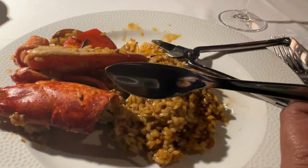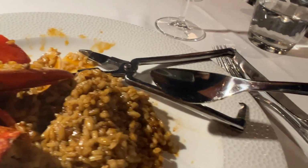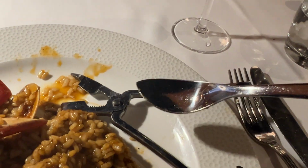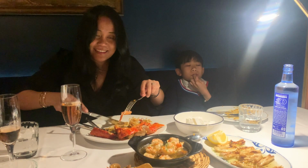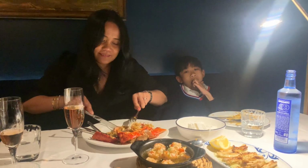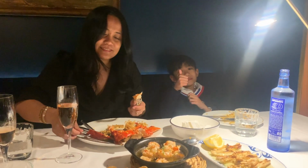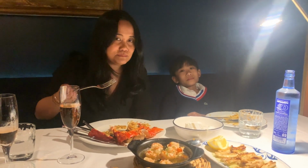This is different. Josh, have you seen a spoon like this? Look. Never, right? So this is the spoon for the paella. How's the food, Mommy? How about you, JD? Yongchi, how's the food? Good? Enjoying our dinner so far. This is a very awesome restaurant.